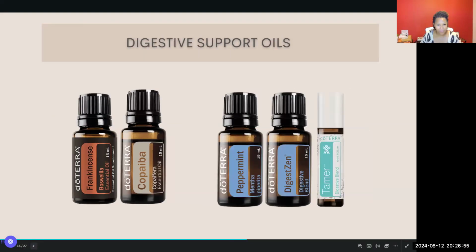Next up is your digestive support oils. Take a picture. There it is. Your frankincense and copaiba are back. And then your peppermint is there, right? That's something that we reach for naturally when our tummies are upset. And then we have an oil called Digest Zen, which is a blend. That's an essential oil that has several things in it, like peppermint, ginger, fennel, things that are historically known to help calm the tummy.